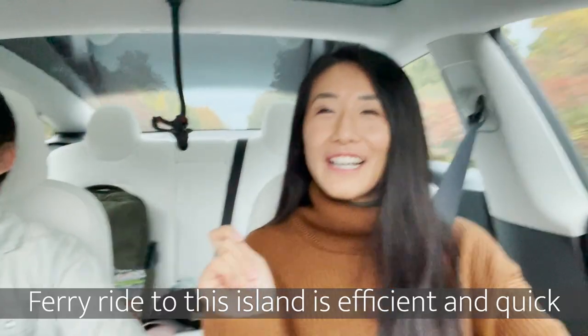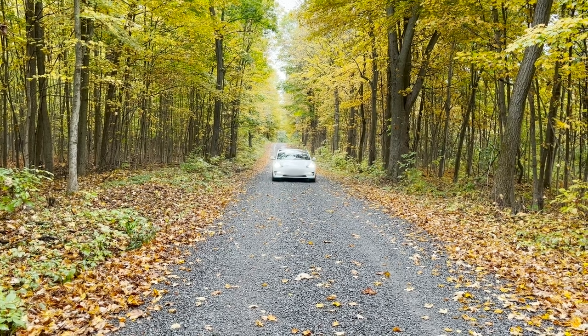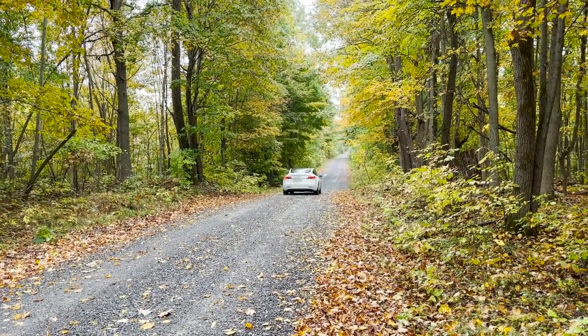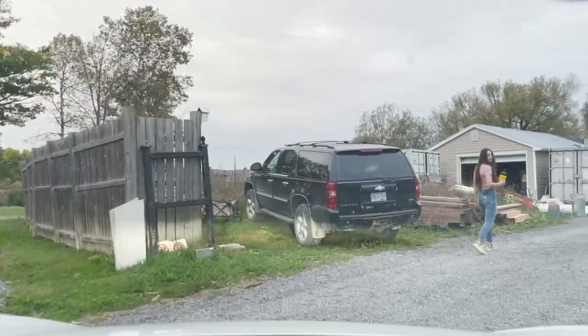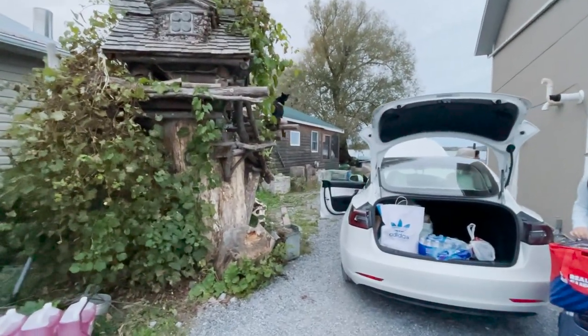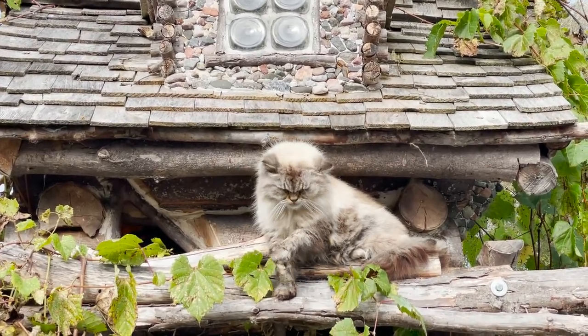We finally got onto Howe Island, and the ferry ride was very efficient and quick. So we're heading to our yacht Airbnb. So we have arrived at our stay for the night.